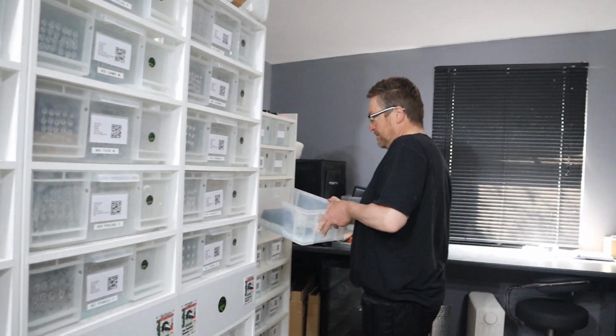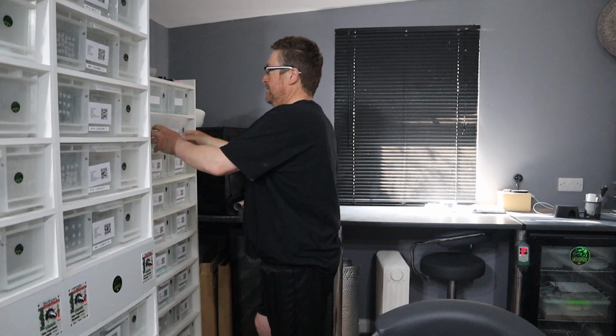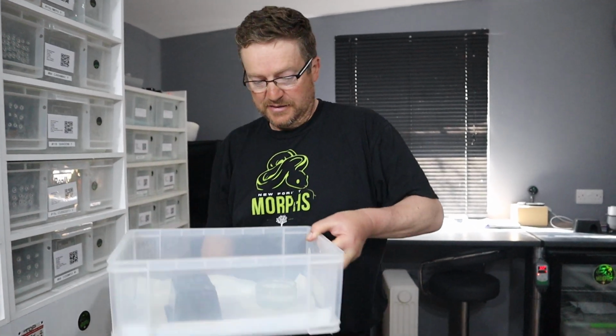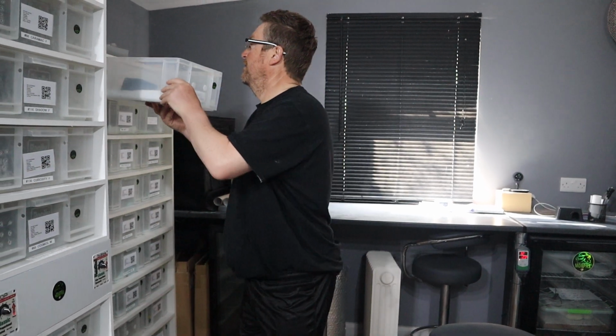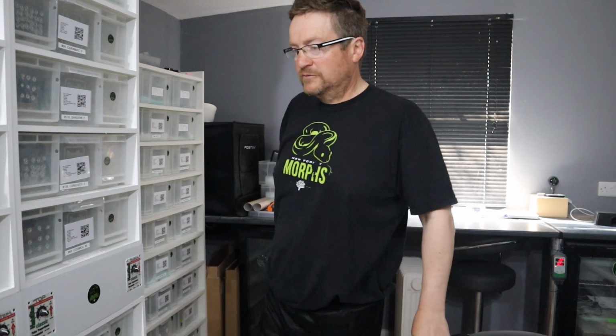So we had a little look around. I think Dad had a look yesterday, had no joy. So when I came in this morning, we had a little look around, and we looked everywhere. Top tip is when you lose a snake, look for areas that are going to have warmth. So that'll be electrics, behind fridges, underneath computers.